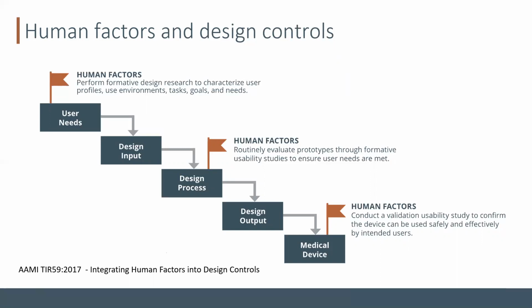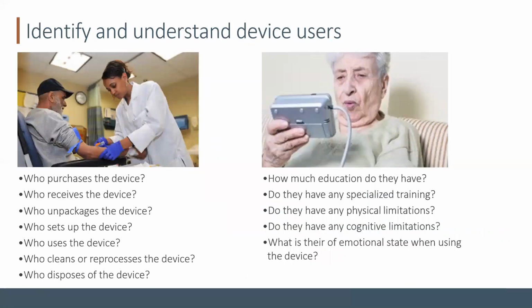So on the next slide, we're going to talk about identifying users. When thinking about who the users of a product are, it's important to think not only of our end user, but there are other people involved as well. Maybe purchasing has something to do with certain devices. Some devices come into the hospitals and they're put together by engineers, and so that may be a user group as well. And then one group that gets forgotten quite often is the group that cleans, reprocesses, or sterilizes a device for reuse. So for reusable products, there's that user group as well that will be responsible for making sure it's clean and sterile for the next use.